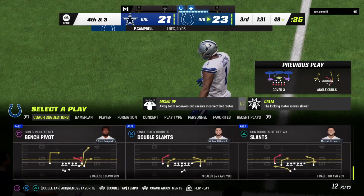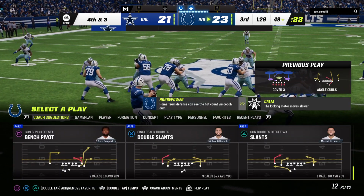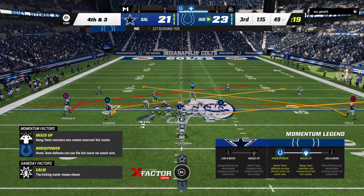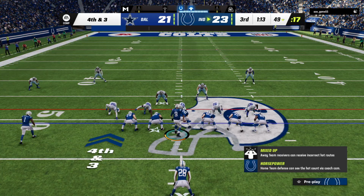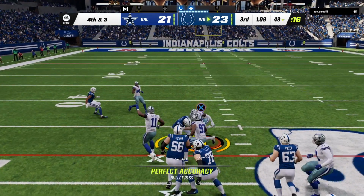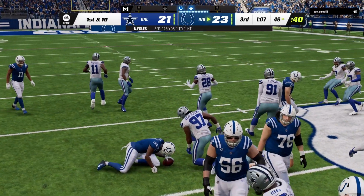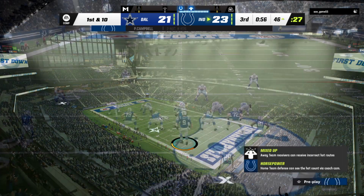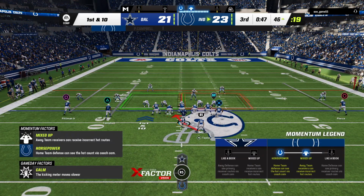Fourth down. So much about this game is just understanding situations and then having to execute, isn't it? Guard the first down sticks. Don't let them get there. And they rallied and made the tackle. They're going to try and throw. Got an open man. That's Campbell. And he is going to have a Colts first down as they manage to convert. And that'll keep the drive alive.